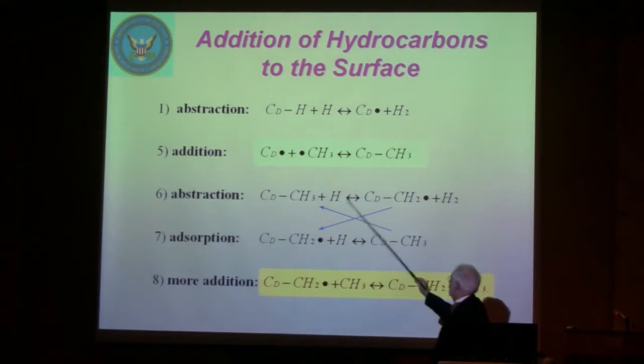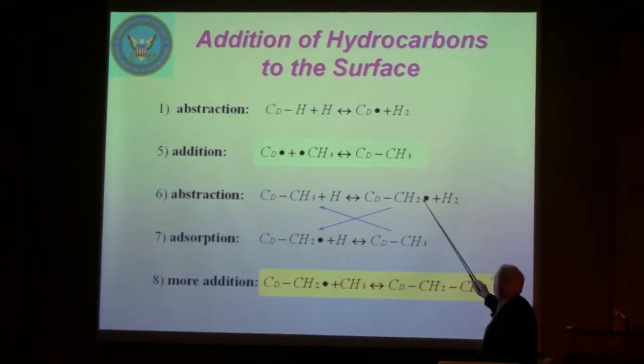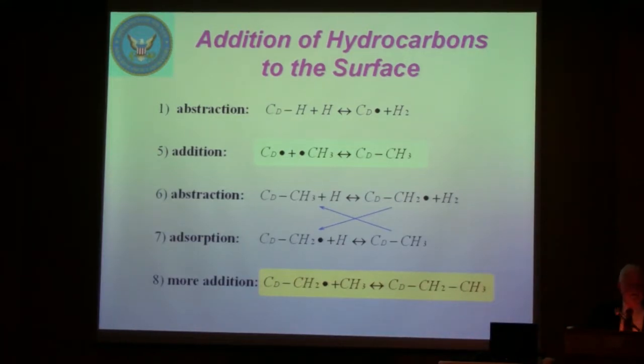We can have abstraction both from the surface hydrogens or also from that CH3 group. So you can now generate radicals in the diamond bulk lattice. Here's the radical that's adsorbed. And now we can have another CH3 group coming in. And so you can imagine growing a linear chain of alkane on the surface by this hydrogen abstraction and then radical adsorption.